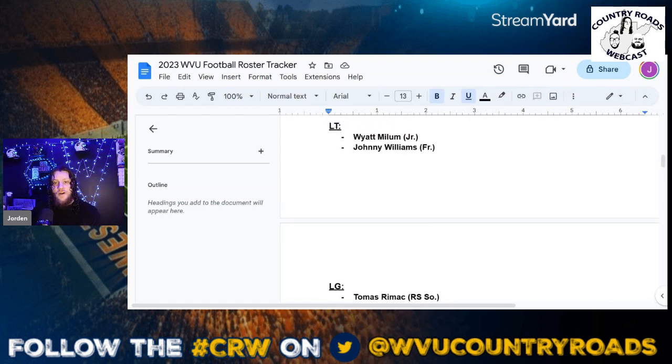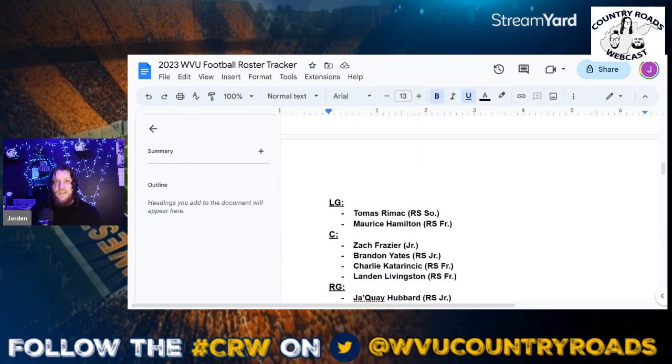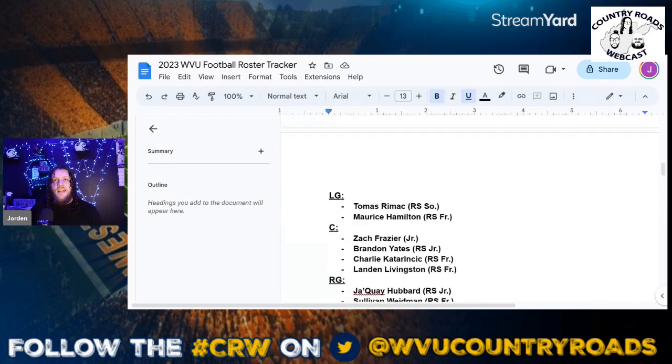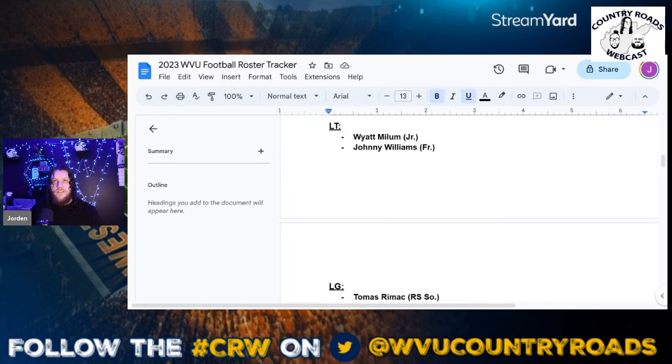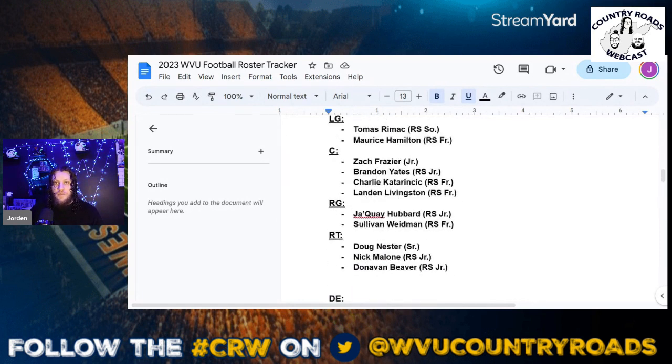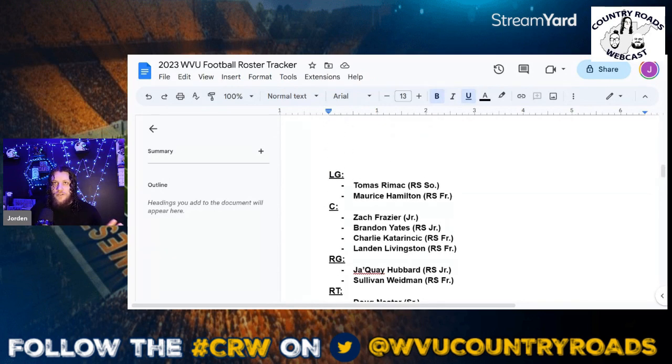Offensive line, this is where I've made some changes since our last roster update here on the Country Roads webcast. So here on the April 10th version, this is just to coincide with what we saw in West Virginia's first spring scrimmage, the first time they went inside the stadium about a week ago on Saturday. And what we saw in that scrimmage, of course, the starting five offensive linemen, Wyatt Milam, Thomas Remick, Zach Frazier, Jaquay Hubbard, and Doug Nestor, will probably be what you see in the fall. Of course, that's subject to change.